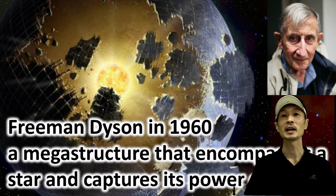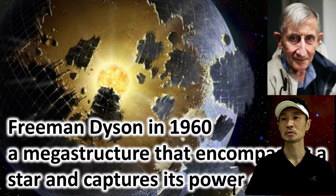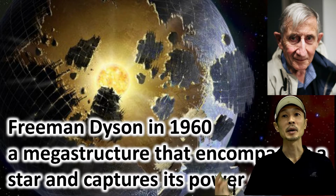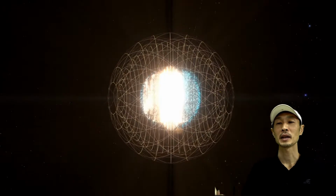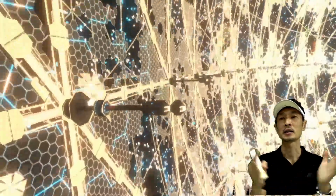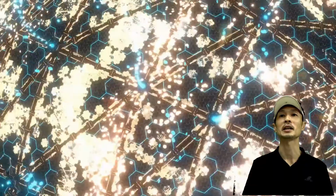Physicist Freeman Dyson wrote a paper in 1960 about a Dyson sphere. So a Dyson sphere is a megastructure. If there's an advanced alien, then they might require much larger energy than we require today. Then such a civilization might build a Dyson sphere, something like a solar panel around the star to cover the star, and it absorbs all the energy that star emits. So this structure is called a Dyson sphere.